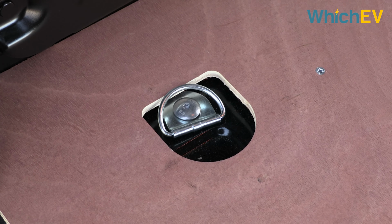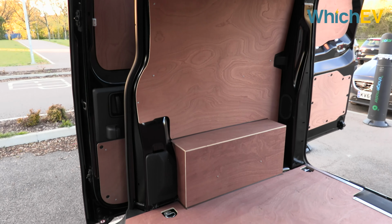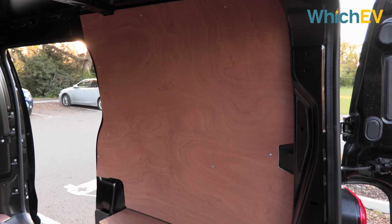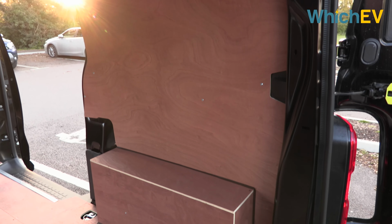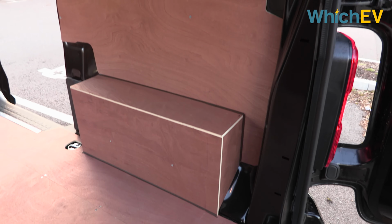There are multiple tie-down hooks in the cargo area. The interior is protected by wooden and plastic shielding. We would like to have seen mounting points inside the van because a lot of tradesmen would like to attach their own tools inside the van, so you probably have to customize it yourself to add those.